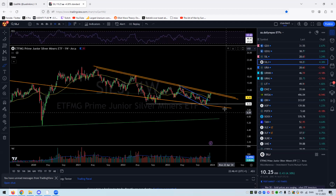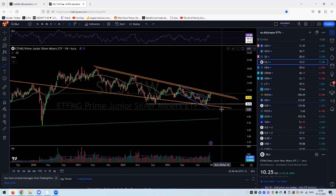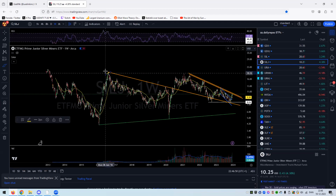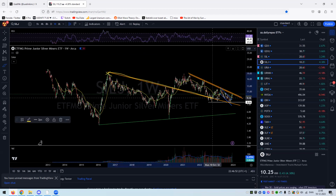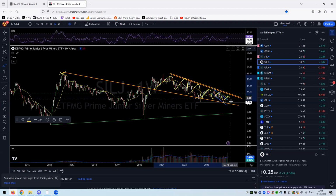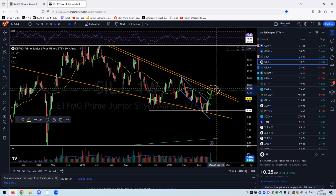Also the juniors, the silver juniors, again 1, 2, 3, 4. And it's looking like we want to blast straight through, actually. We also had that breakout here, so that golden trend line. And ever since it has been a nightmare. However, a sensible moment in time here: when we get above 10.5 into the 11th, it looks really, really good.